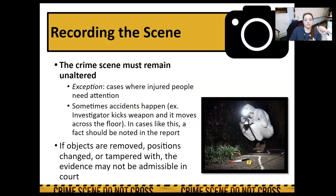In cases like this, the fact should be noted in the report. So if somebody moves something, or somebody stepped somewhere they probably shouldn't have, that's when you record it. You make a little notation about it. If objects are removed, positions changed, or tampered with, the evidence may not be admissible in court. So like I said, you want it to be as if you just came in and this is exactly what you see when it happened, as soon as it happened.